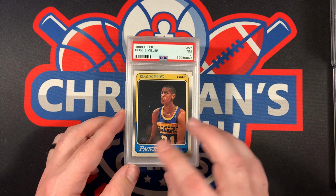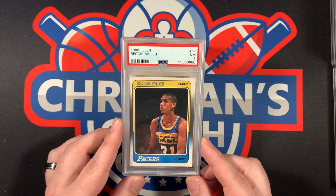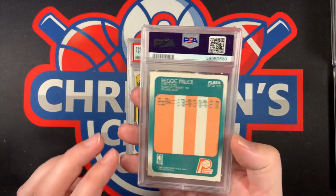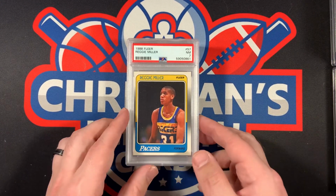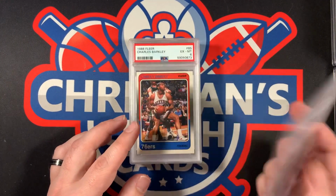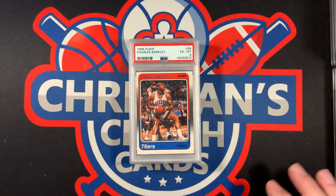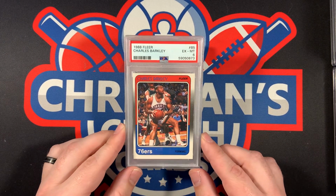Now, if you didn't watch part 1, all of these cards that we're going through will eventually all be available on our eBay page, which you can find at Christian's Clutch Cards. Reggie Miller, 7. It's a 2nd year card. Another 7. So feel free to go over there and follow us there, and again, these cards will be up there eventually for you to purchase at your convenience.